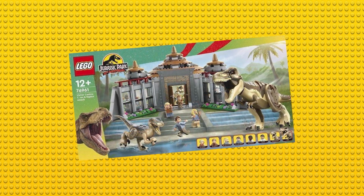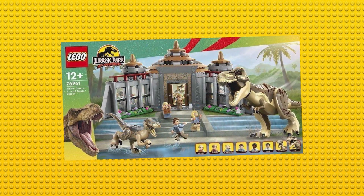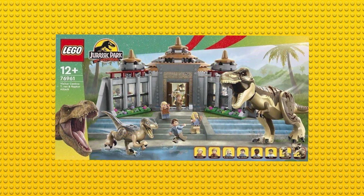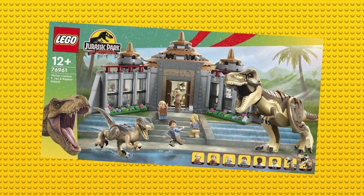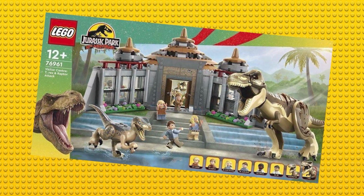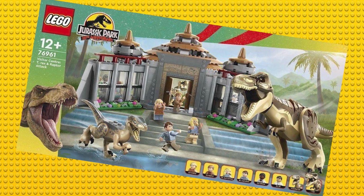In terms of the cost, it doesn't feel proportionate to me. It's the most expensive set, so I feel like it should be the one I'm the most excited about. But I'm actually not. This is one of the ones that I'm less excited about. I will be getting it because I want that T-Rex, I want that Velociraptor, and I do think that the Visitor Center build, as I said, is going to be fun. It's not the display piece quality that I would normally go for.